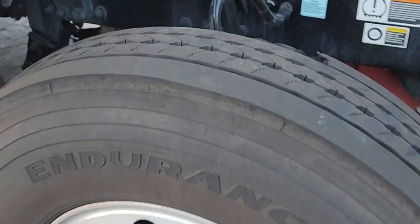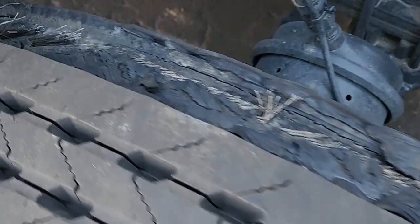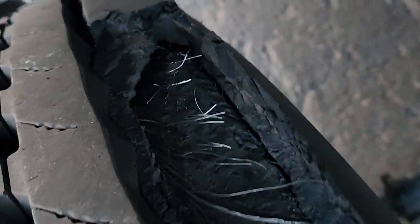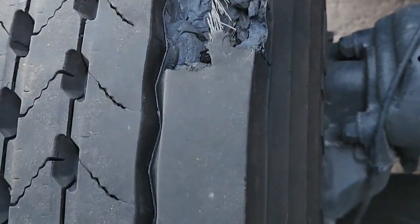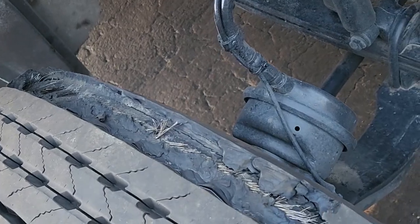So check this out, doing my checks. Tire looks good out here, right? Pop the hood up to do my pre-trip. Look at that. Must have hit something in the road or ran over something. I just took a big chunk out of it. So I'm probably gonna be sitting here waiting on the tire.